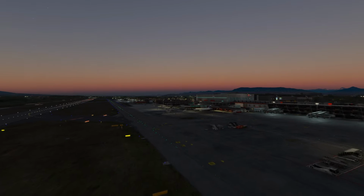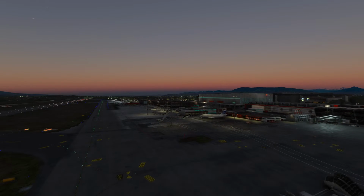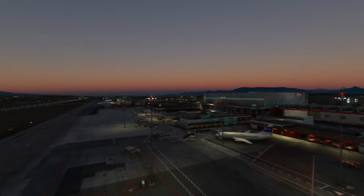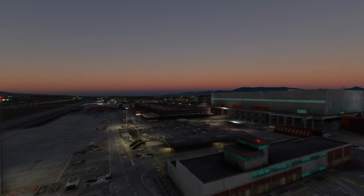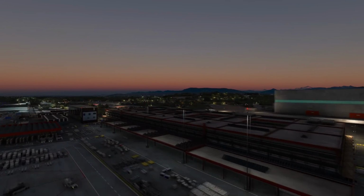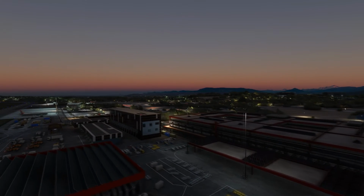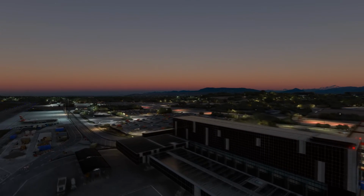So let's just do a little tour. Down there you can see the fire station. There's the fire training aircraft. And you can see the buildings tend to come to life now, whereas they were pretty dark during the daytime. Once again, good light sources. It all looks pretty impressive.